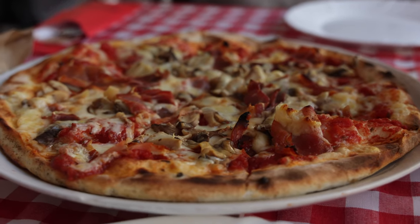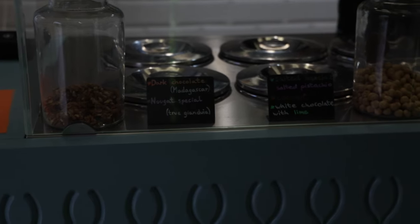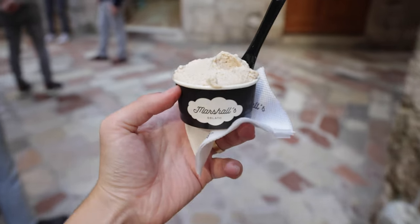Let's see how this pizza tastes. We got done with our pizza, which was mediocre. It's fine. Now, we must get some gelato for our last day. We haven't had any since we came into the city. Can you believe it? Our last day, we better have it. Good hazelnut. The guy selling it made sure to point out it's salted hazelnut and salted pistachio.